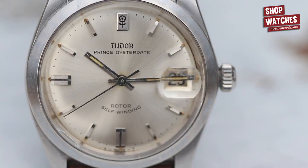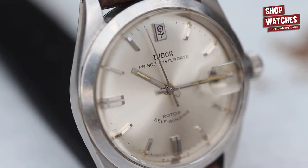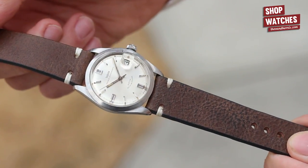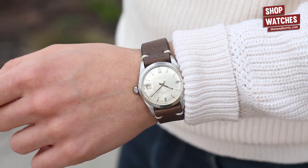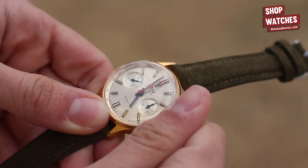For decades, they were forgotten, written off as Rolex's cheap brother. But finally, the market has realized its own lunacy. This Prince Oyster Date is the perfect example why. It's got a crisp steel oyster case, sunburst dial, automatic Swiss movement, stunning presence on the wrist. Tudor is on fire, vintage at least.